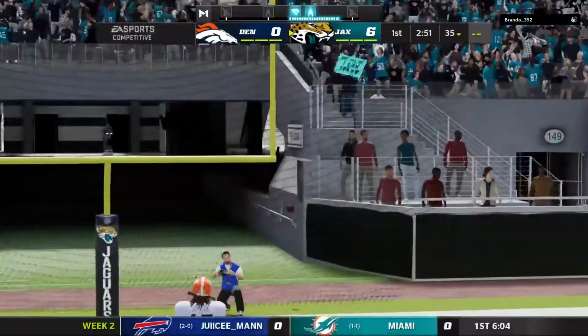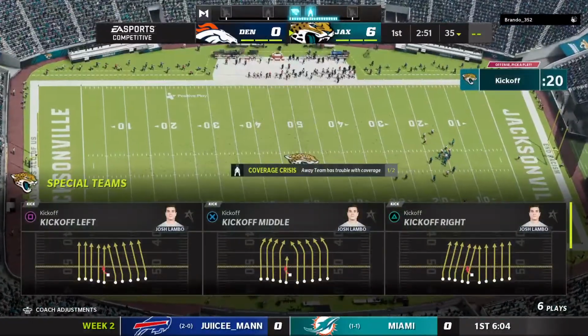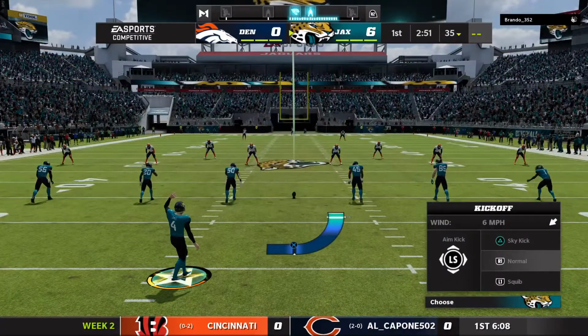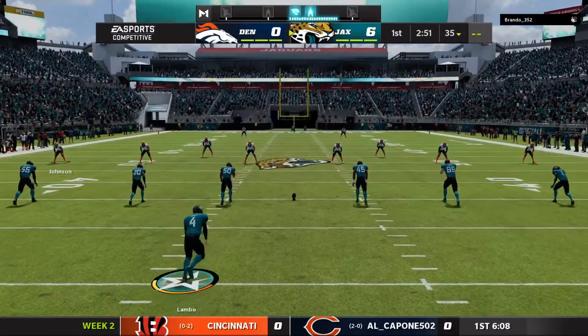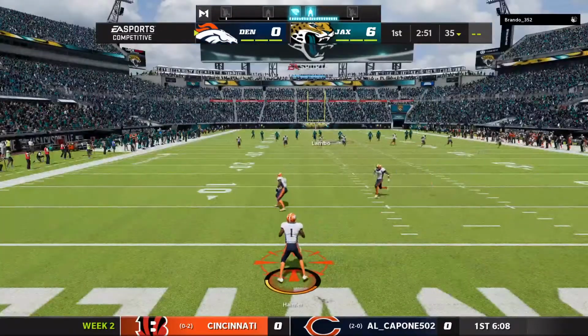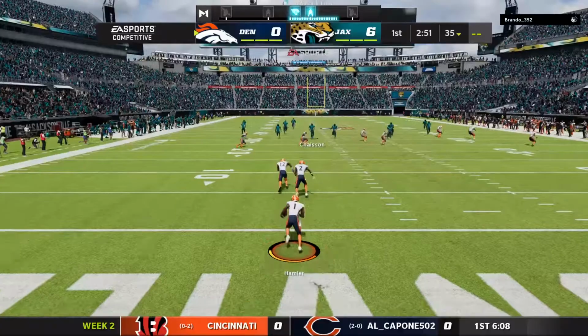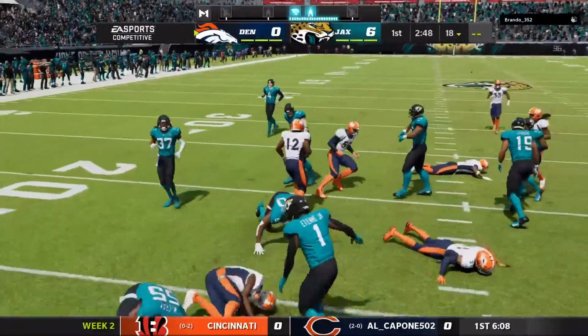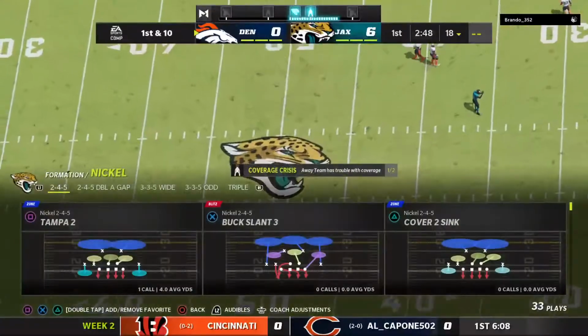And his kick is no good. An inauspicious start here kicking-wise as this one stays a 6-0 game. Now he's back out there to boom this one away, maybe with some frustration after the PAT miss. And here comes a return from just beyond the goal line. And he'll be brought down shy of the 20.